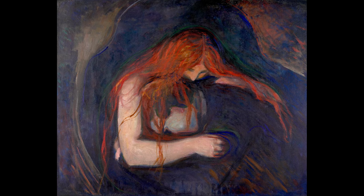Okay, so we know it today as Vampire. However, the original title by Munch was Love and Pain, because this is not intended by him to be a vampire. This is actually a lover consoling or embracing her lover. An art critic made an error when looking at it, and he pretty much assumed that it was a vampire. He just misinterpreted, and it was pretty much like, how could Munch do vampires? This is terrible, and that just kind of stuck to today, where it's still known like that.